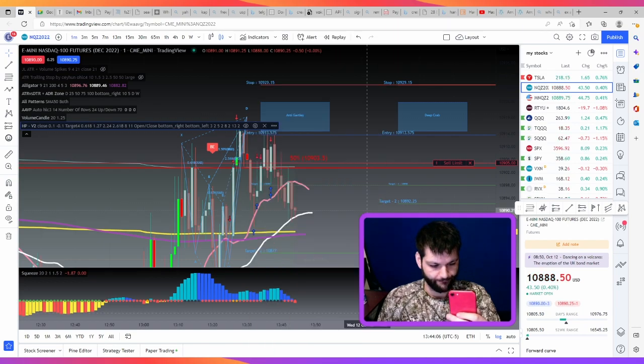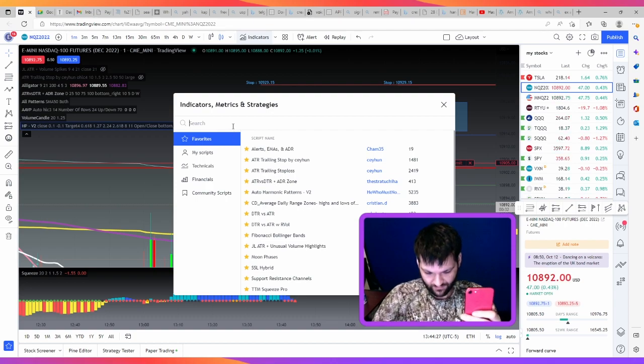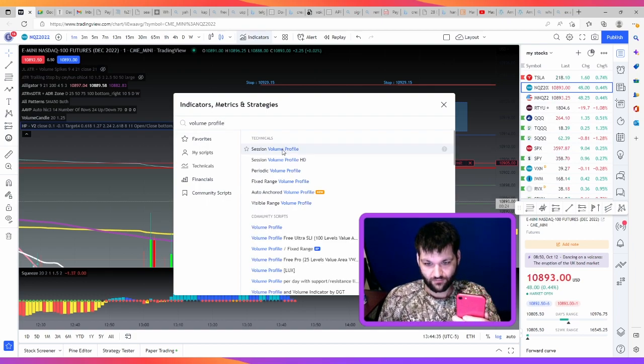All right, cool. And so that one, I have something called volume candles. Really simple, just type in volume candle. AAVP, this is volume profile. If you type in volume profile, it's literally just volume profile. Session volume profile, boom. Click that, and that's it. So you can start as well, I should probably start.